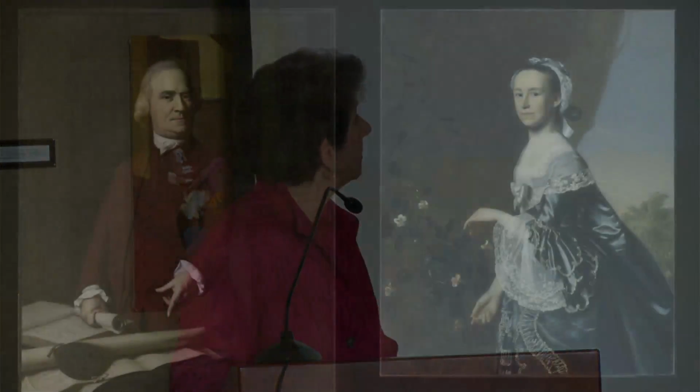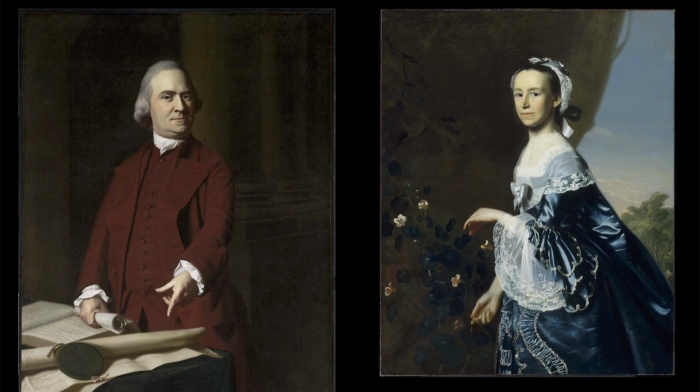My last story concerns a different kind of picture, but it was equally important to the MFA in filling a significant gap. Next, please. The two major American painters, although they weren't American, at that point they were English, of the 18th century was John Singleton Copley, and I'm showing you his Samuel Adams on the left and Mercy Otis Warren on the right, both hanging in the entrance gallery to the American wing right now.